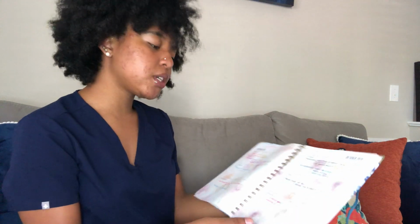So my week was pretty much packed, and I would just write down everything that was due for the week, and then I will put check marks when I do that. And down below, when you check things off in your planner, it's super satisfying for you.